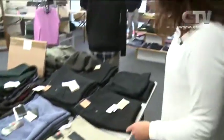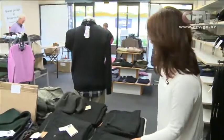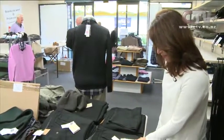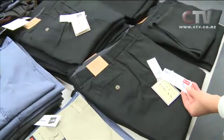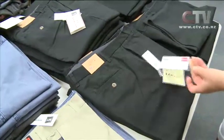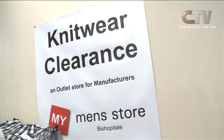And down on the end here, let's just finish up, shall we, with the black Logan pant here, $34. I mean, they are ridiculous prices. And so these are all brands that you know and that we can trust and sell to you with perfect confidence. Don't forget as well that they start from as low as $27. Yes, you're not hearing things, as low as $27.